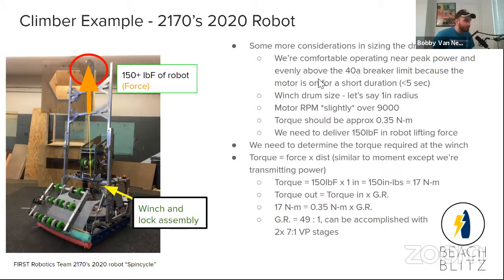So some more considerations, as I just mentioned, we're comfortable operating above that 40 amp breaker limit for a short duration, and putting that much current through the motor, because we're comfortable that it's only going to happen for the last few seconds of the match. We've got the entire time until the next climb, even in back-to-back matches, for that motor to cool down. And it's the kind of thing, if you climbed early and the motor stuck or something, yes, you might burn it out, but there are some risks you have to take in FRC. And I think climbers are one where you're generally trying to operate as close to your peak power with some amount of margin, to complete the task as quickly as possible.